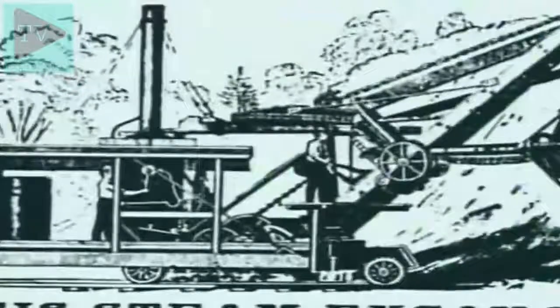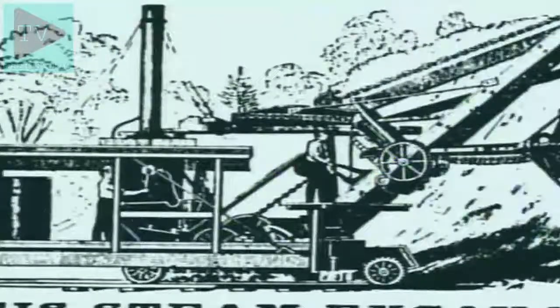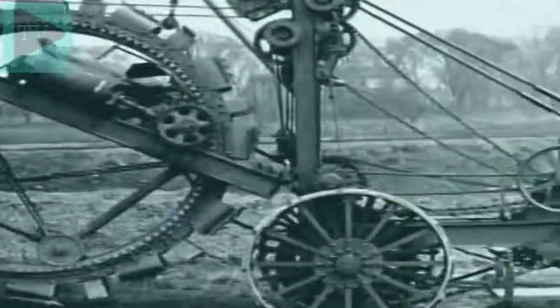Around the time William Otis's steam shovel design was finally put into mass production in the 1880s, other early ancestors of well-known earth-moving machines were being created. The same steam shovel technology was used in dredges, machines designed to scoop earth from the rivers and harbors of a growing industrial America.